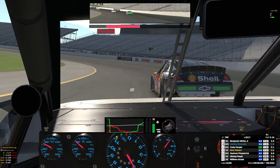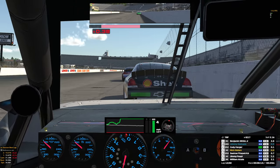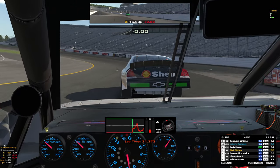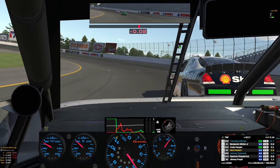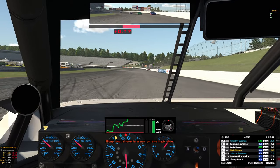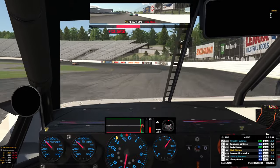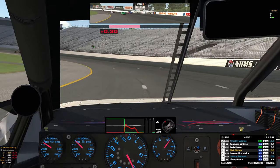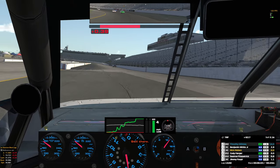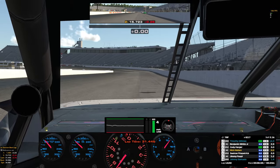Got lap traffic coming. Where is he going to go? Outside. Be patient. Clear outside. Car outside. This car did not like entering lower there, so we'll try to take advantage of that. Outside, clear. Outside. Stay low. Still there. Looks like he's gonna fight back on the outside. We got a little bit of a wiggle. Should be able to clear him here though.